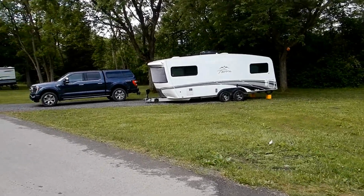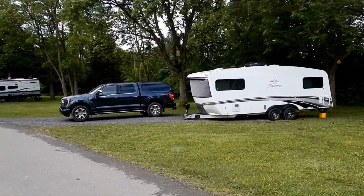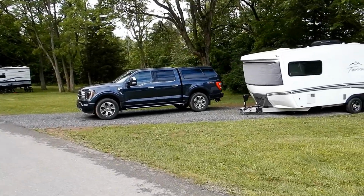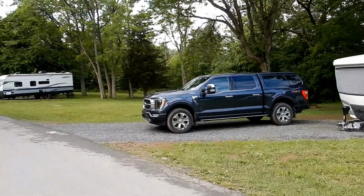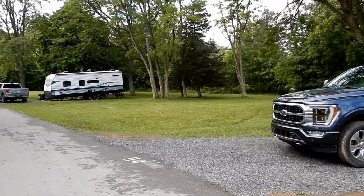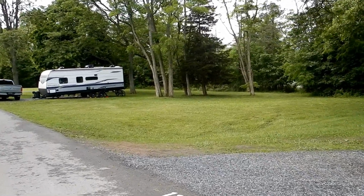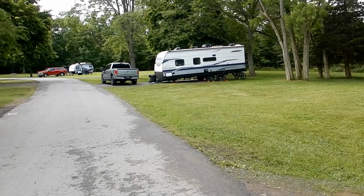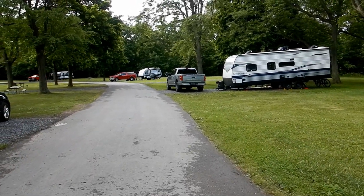But they're all basically, seems like every loop's the same, except maybe 5. We'll show you that a little later too, because that one's a little closer to the lake. But they'll have about the same spacing. They probably could have made them a little bit bigger, but there are close to 250 sites at this campground. So there's lots of opportunities to find something you like.